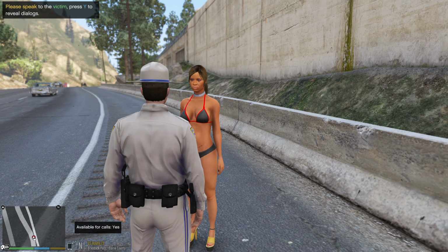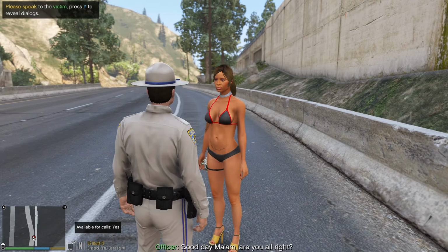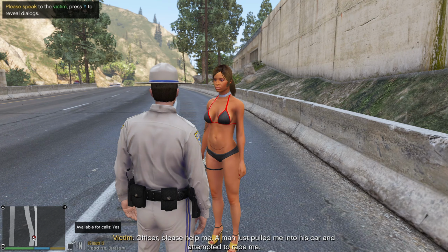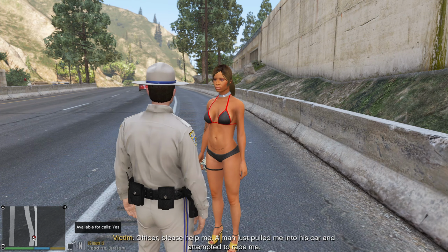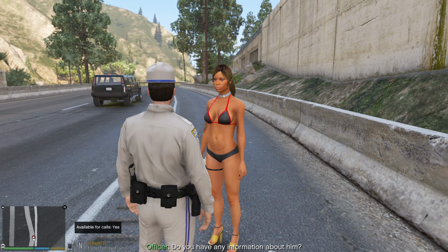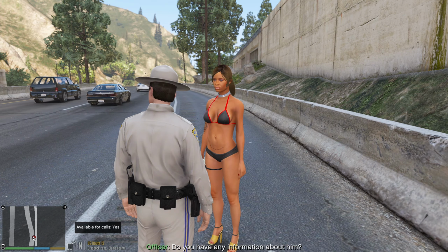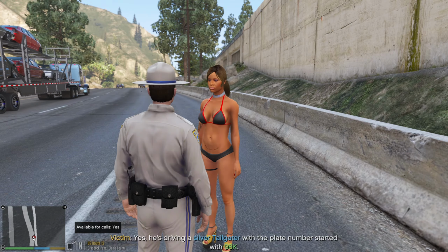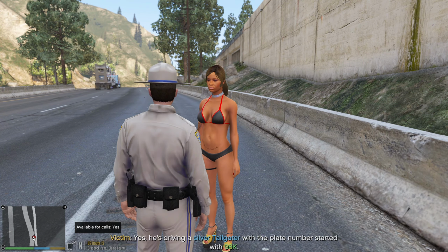Alright, ma'am. What's going on today? You good? You alright? Officer, please help me. A man pulled me into his car and attempted to rape me. That's not good. Do you have any information about him? You know, what he looked like, what kind of car he was driving? He was driving a silver tailgater, the license plate started with 98 King.